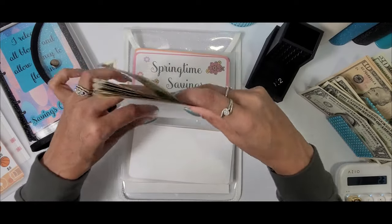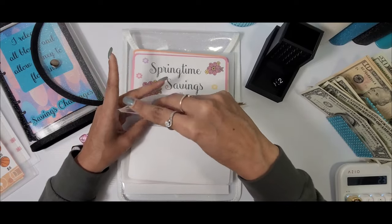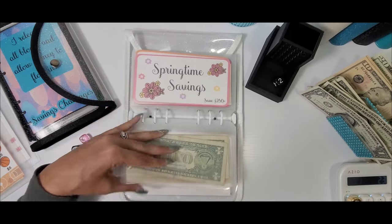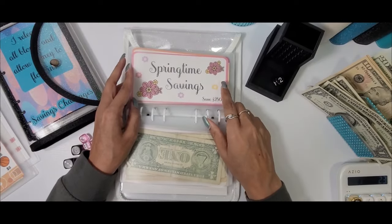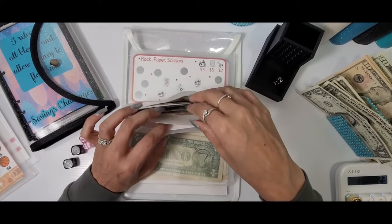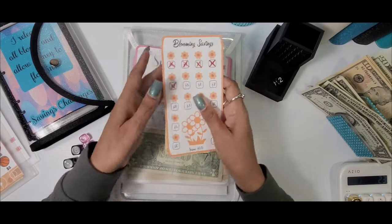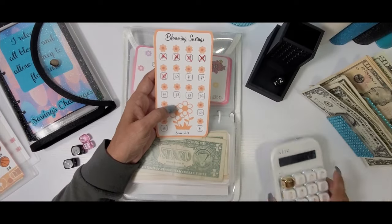Okay, so next we are going to do springtime savings. And this is a bundle where once you're done with all of the challenges, you will save a total of $250. It's very budget friendly. And today we are on blooming savings. And today, let me see.